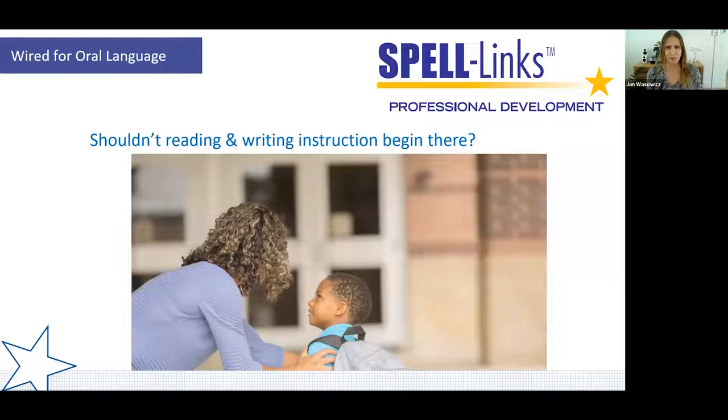This young boy and all children, when they're coming to kindergarten the first day of school, have a completely developed, or nearly completely developed, phonological system, right? So shouldn't we begin reading and writing instruction there? In fact, all students, if they're speaking English, have the English phonology system. So they all come with the same system.